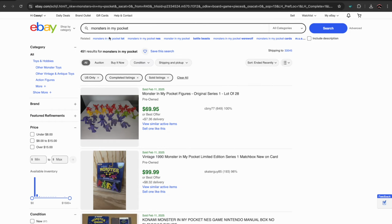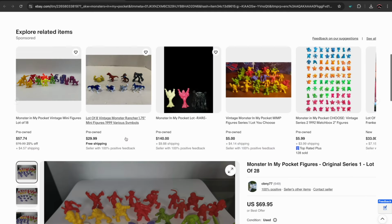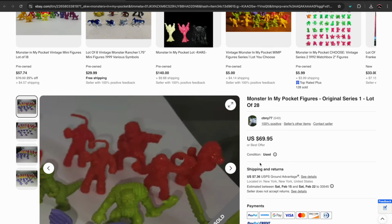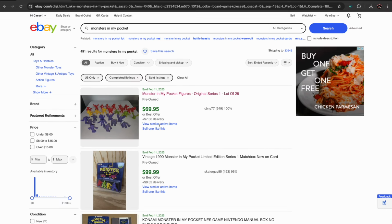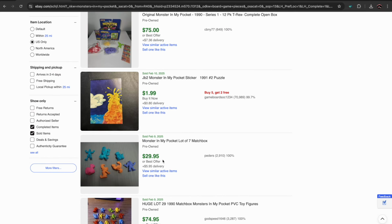Monsters in My Pocket, one of my favorite toys as kids as well. These little guys, if you've never seen them, let me open one up so you can see them. They're like little monsters, like little Draculas and zombies and stuff. They were small enough to fit in your pocket, exactly what they say, and kids would carry these things around. There was a video game after it, which is super, super rare if you can come across it. These little guys are expensive.